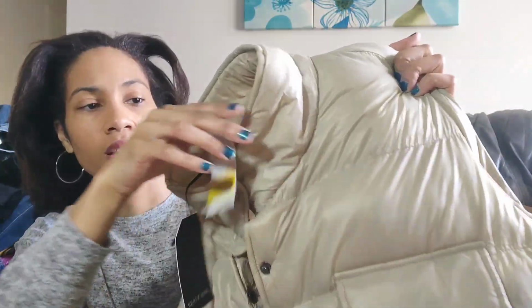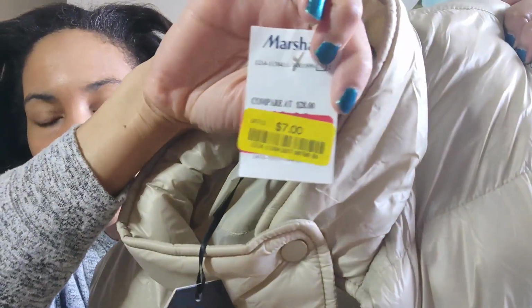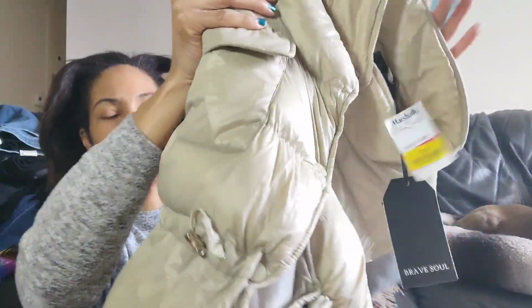So this was marked down to $7. And I'm like, for a vest as cute as this, $7 is really good. So I picked this up. I don't know if I'm going to try to sell it. I might try it on. I get the feeling it might be a little too big for me. But if it is, then I'll just sell it.